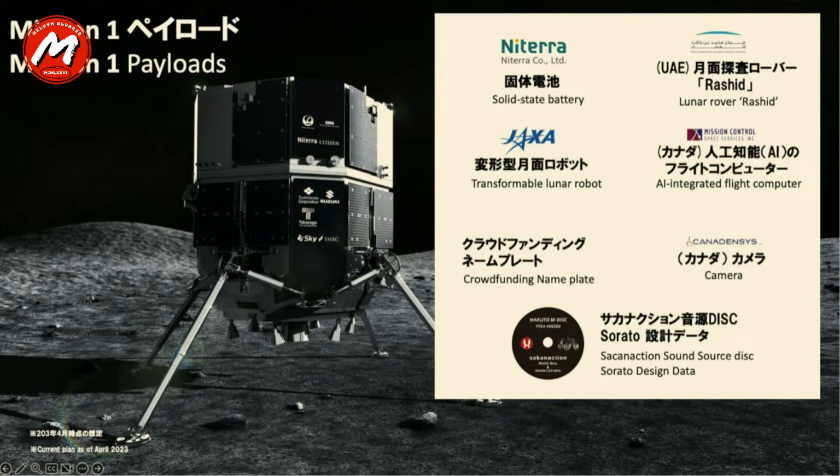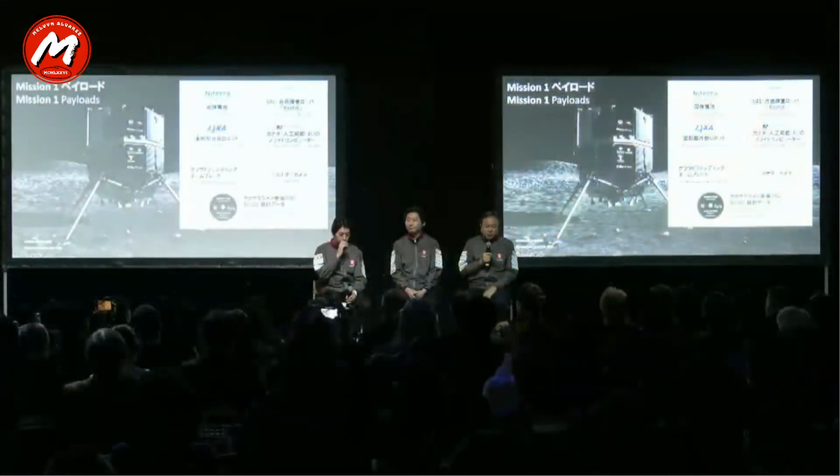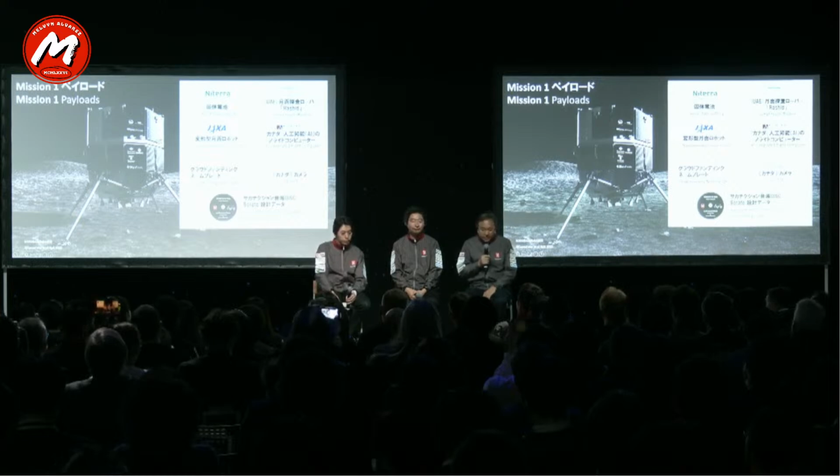And ispace further offers power delivery and communication service to payloads that require it during transit to the moon, as well as after successful landing. Throughout the mission, our Series 1 lander also offers protection from the harsh environment of space by providing thermal control and other services. Our payloads on Mission 1 vary in size, mass, and objectives.